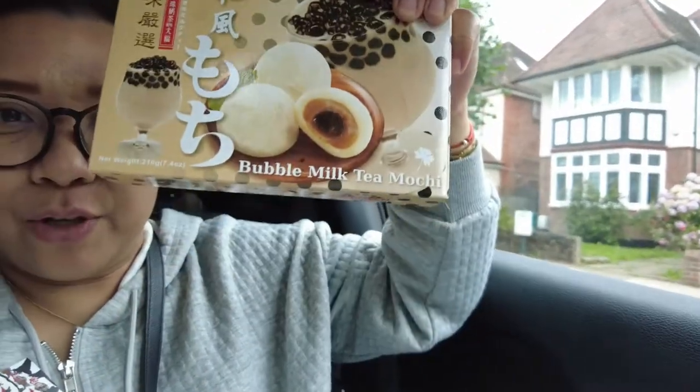Just a quick recap. From the Japanese convenience store, I've got the peace crab flavor, the peas. I have the crab roe flavor sunflower and the sesame mocha. And yung mga pork buns na binili, na pinakita ko kanina. And the last one is this bubble milk tea mochi. Yan.